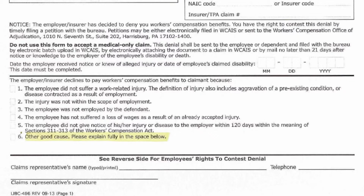And then lastly is the Box 6 denial, other good cause. Please explain fully in the space below. Now, I think I probably speak for every claimant's attorney when I say the Box 6 denial is usually the most frustrating. It's an opportunity for adjusters or insurers to string you along, to not necessarily be denying you in a good faith manner or for a good reason. Very often they're going to try to point the finger at a doctor's office not giving them a medical record or something along those lines. And quite frankly, on its face and standing alone, a Box 6 denial is going to be the weakest.